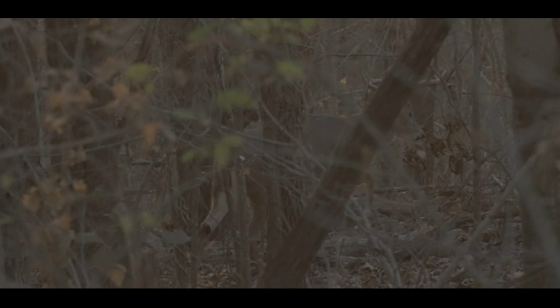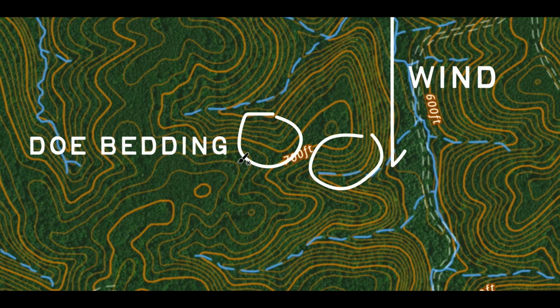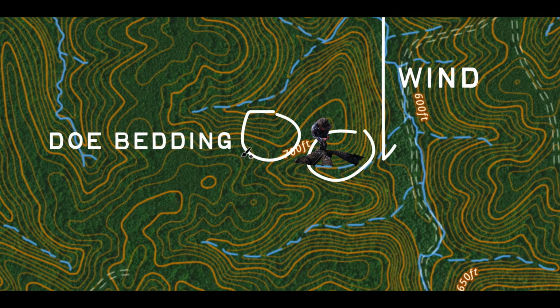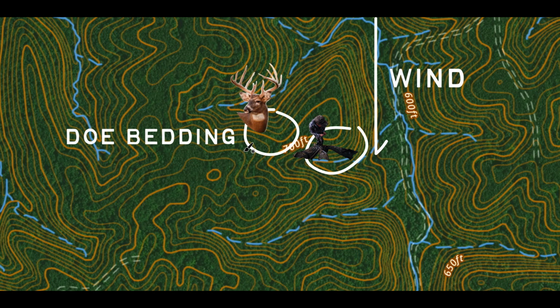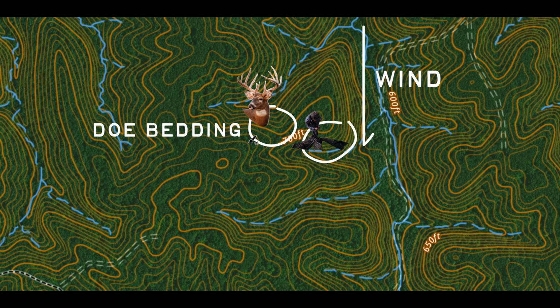You actually saw an example of this in the episode last week. That big buck that Jake and Corey encountered was with some does that were bedded on the windward side of the ridge. Jake and Corey set up on the leeward side, so they were a little too far away to get a shot at that buck. We also saw this in Ohio and Wisconsin last year, and this is something we're going to start targeting moving forward.